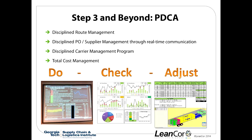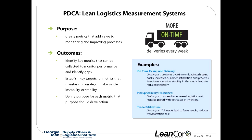Engage the carriers in your decision. Engage your customer. Engage your suppliers. Engage material planning, and build those teams to really understand what we're trying to accomplish. And we want to make sure that it's something that's in it for everybody. Transportation cost is only part of it.